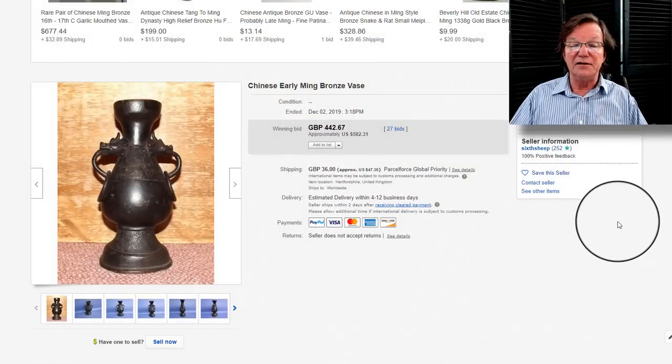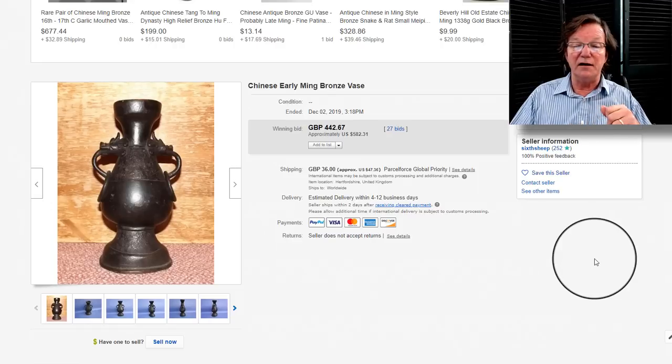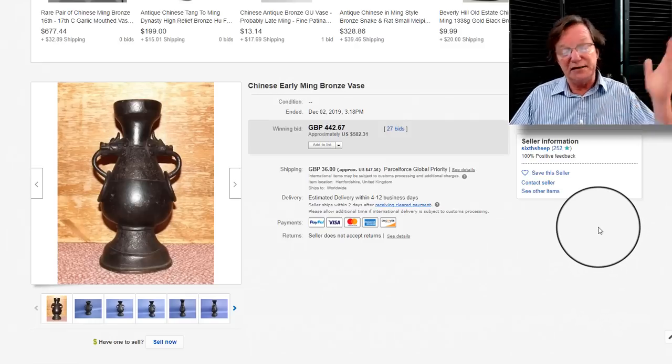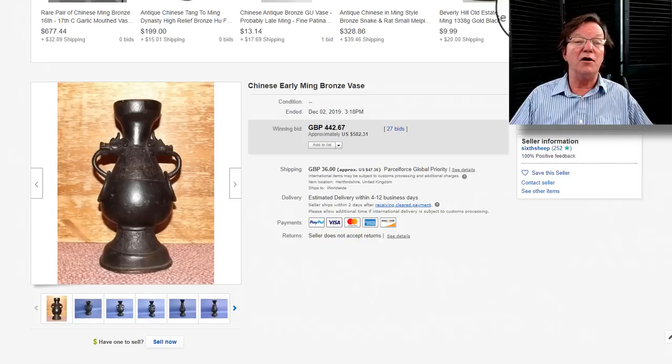All right, and this was from a seller in the UK over in Hertfordshire. Had this good-looking thing. He doesn't have a lot of stuff on eBay. The seller's name is Six Sheep, and he comes and goes. And when he does, though, he's got nice things. And this was a good bronze, and I think somebody got a wonderful buy. Really do. That was a good purchase.